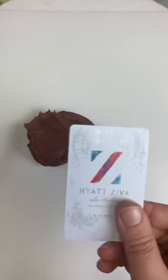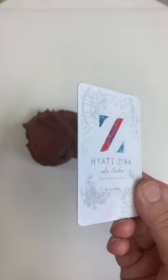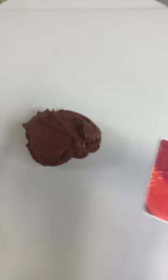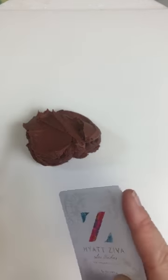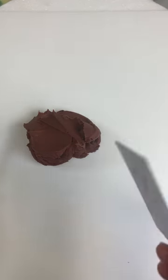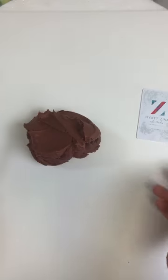The cards that I'm always using are seriously old hotel key cards and gift cards and old driver's licenses, anything like that that you guys have, old credit cards. Just throw them in the dishwasher and sanitize them. Save them, ask your family to save them for you. You will love them for it.